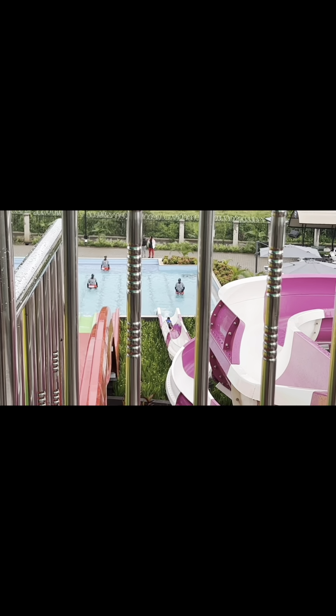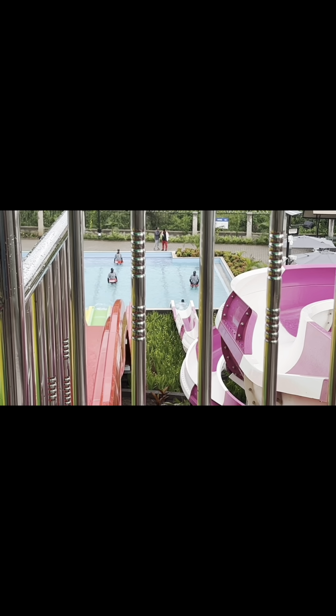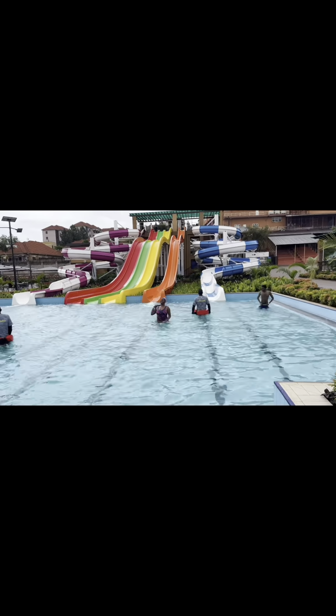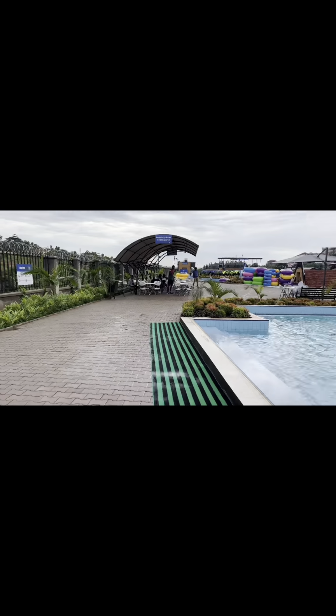So this is now the winding slide. Yeah, you guys, I enjoyed this slide. I went on it so much. The place was not overcrowded. I guess this is where your 100,000 shillings is worth it. This is me. Hi, Excellence.